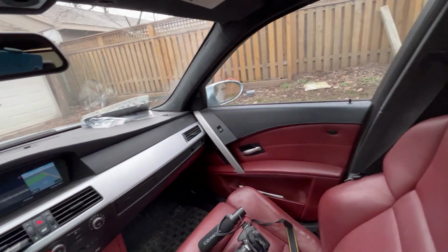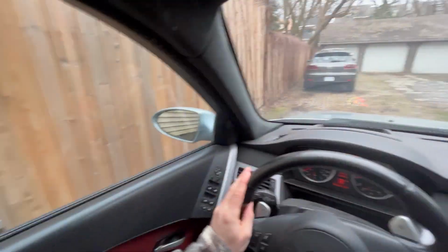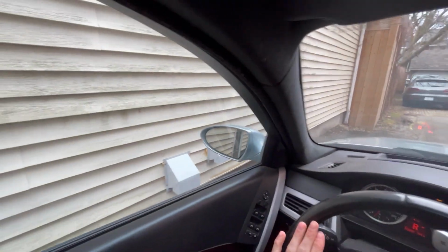The first challenge is getting out of this driveway. Gonna take it nice and slow here. You can see how close we are to the Porsche Macan right there. Now, I also had to plan this video very strategically since I do live in Toronto. Traffic between like 3 and 6 p.m. is just, it's not gonna happen. I could sit here for 10 hours in my driveway and you'd see the exact same thing. We wouldn't get past like 30 kilometers per hour.